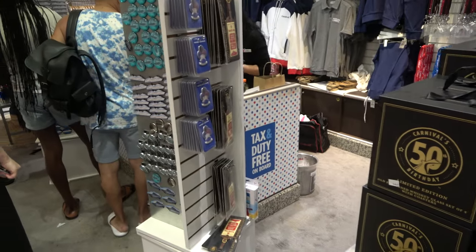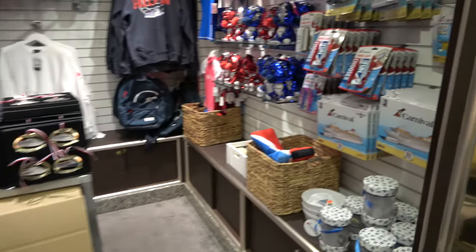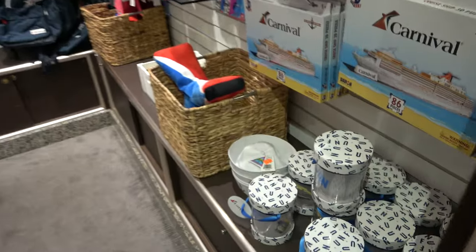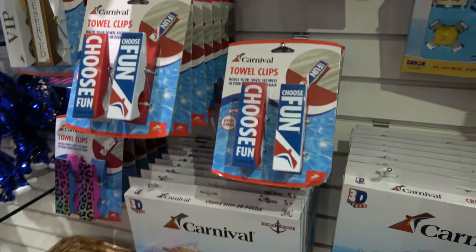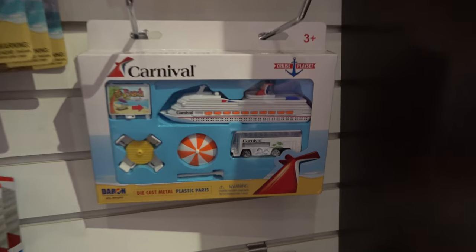One thing this gift shop does not have is a cruise ship ornament. Normally that's something Molly and I try and collect on every single cruise, and they don't have one on this one. Now, we have been on the Freedom a number of years ago, so we did buy it then, but it's something we always look for. Yes. Oh, look at the toys.